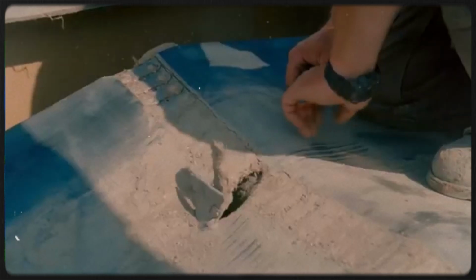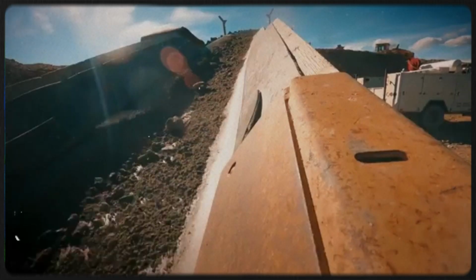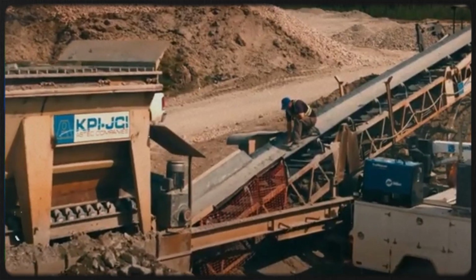I haven't got an issue with the plant right now. So we just want to get it shut down. This will act just like a zipper. If this gets caught on anything, it'll just rip the belt right open.